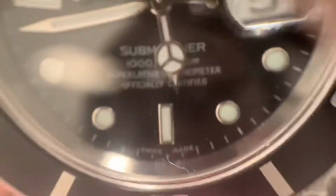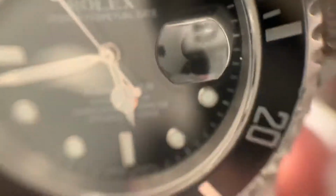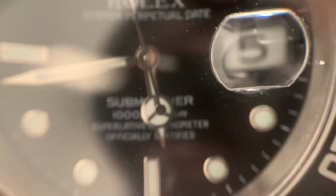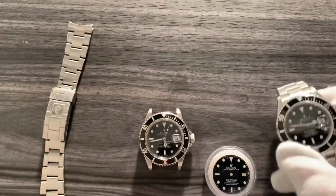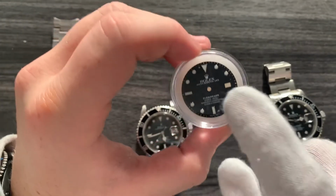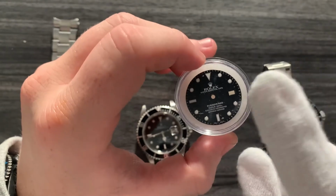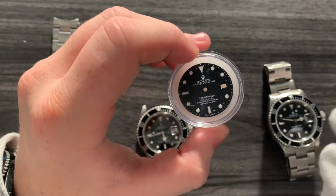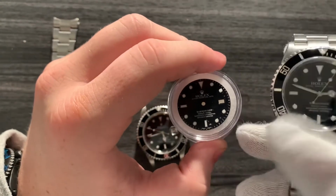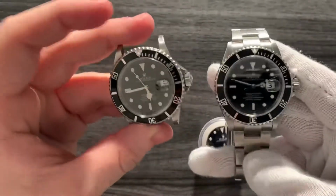I will put them side by side, not in macro, but I can't really fit them in right now because of this macro shot. There we go. Definitely thinner text. It's a lot thinner on the other. So all 3 of these dials are different. Watch 2 has the same as watch 1 with the Oyster Perpetual date not being all separated, but they also have the paragraph down below that is the same as the Submariner on the bracelet here. So this is a mix in between both, and these 2 are different dials 100%.